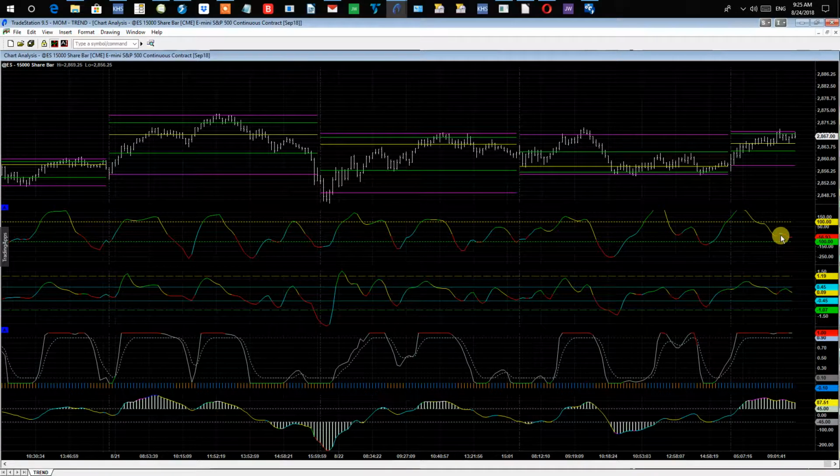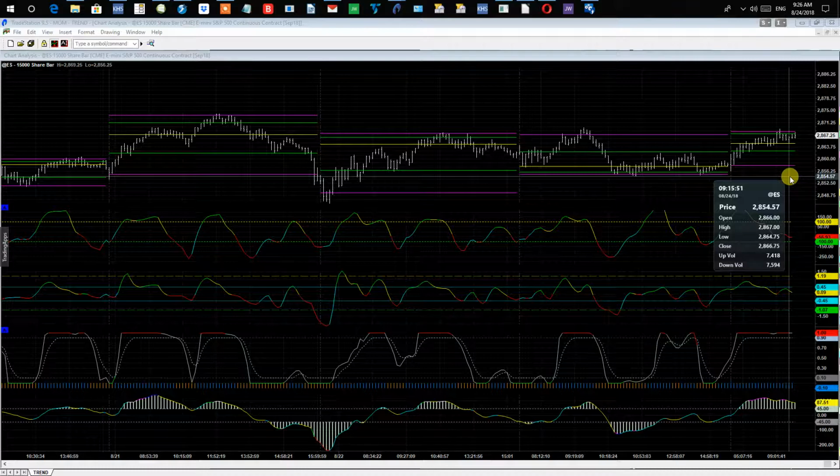Same is true here. This was a major divergence in here, good reason to come down. Now it's come down to a lower level. It's not really in an oversold condition down here, but the general direction is still moving down. This indicator is yet to turn. It's going to have to go all the way up for that to turn, because this takes about a 3-point move in order for that to turn. So it's got to get up to 67.75.